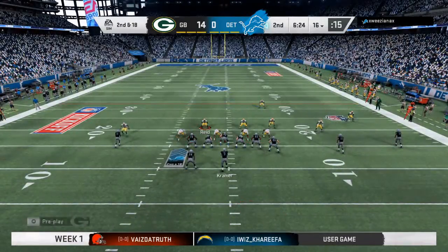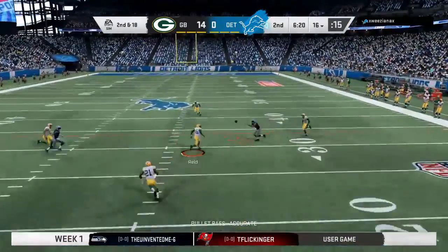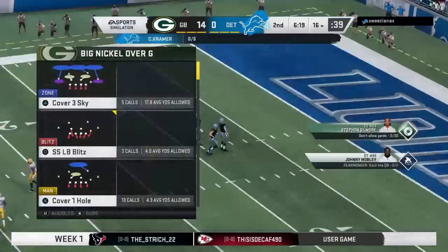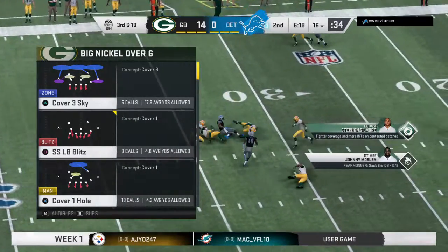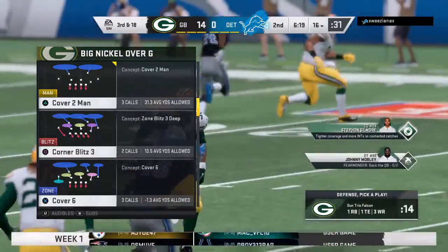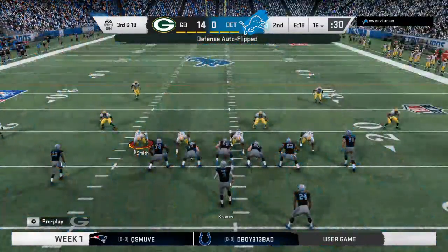It's 2nd and 18. Looking to throw. Kramer. And that going to be incomplete. A lot of contact, no call, and it's 3rd down. Some of the fans here don't seem too happy about what we've seen in this first half. No, not at all, and I understand why. They've looked lethargic, out of sync, and it shows on the scoreboard.